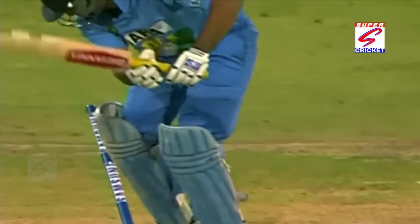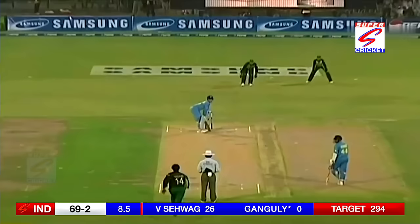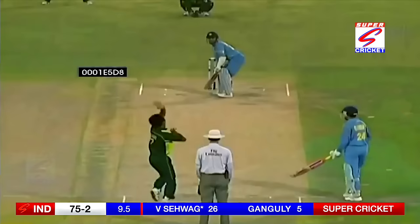Targeting the pads of Laxman. Off the front knee. On the middle stump. The crowd are up again. 2 for 69. Another four. Can you believe it? And that definitely carries.